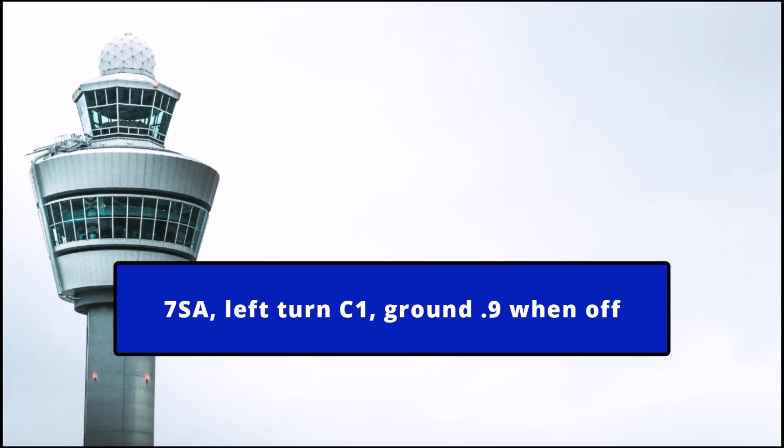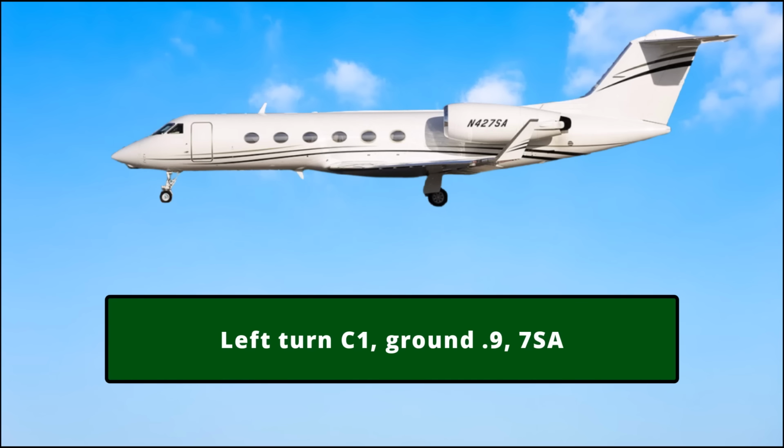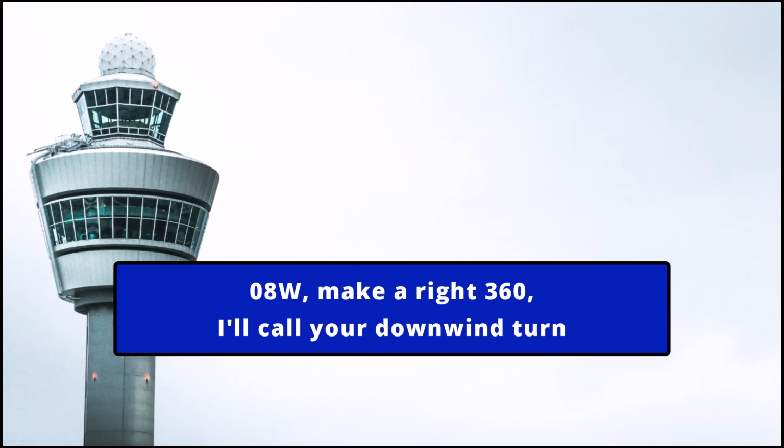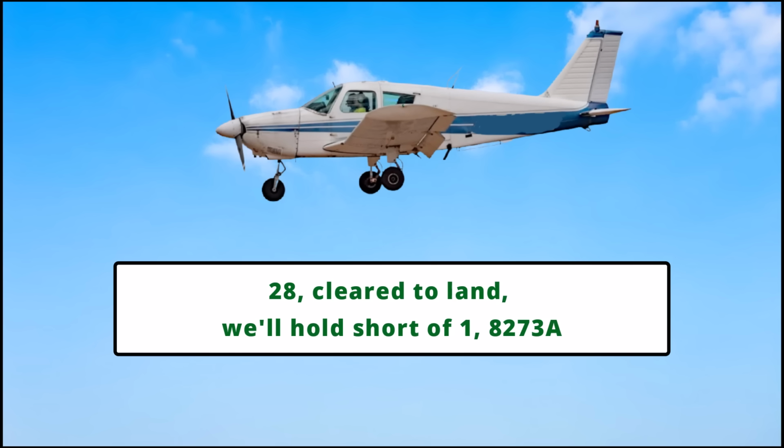73 Alpha, stay parking. 73 Alpha, left turn Charlie 1, ground point 9. Left Charlie 1, ground point 9, 73 Alpha. All right, 08 Whiskey, make right 360 now, I'll call your downwind turn. Say again, 08 Whiskey. 08 Whiskey, make right 360s, I'll call your downwind turn. 73 Alpha, runway 28 clear to land, hold short of runway 1 for departing traffic. 28 clear to land, we'll hold short of 1, 73 Alpha.